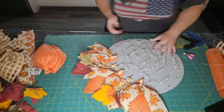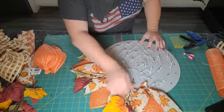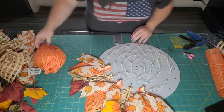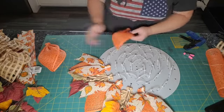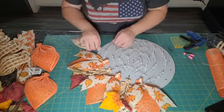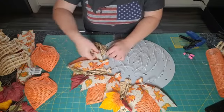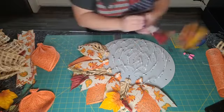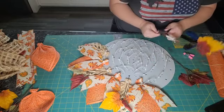I'm hoping the leaves look good. When I was working on it earlier, I wasn't quite sure about the leaves, so you guys can tell me. It would be beautiful without the leaves anyway, so we'll see. Oops, I need this one. Okay, there's my petal. Pulling my ribbon over. Let's grab us a leaf here. I'm gonna cut a few here so I don't have to stop every time.